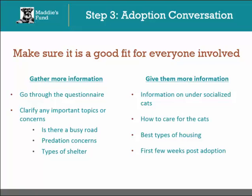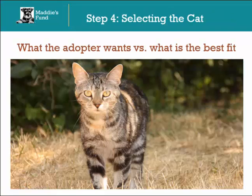Once all your questions are answered and you feel like you have a good sense about the adopter and area, you will want to turn the table and begin giving the adopter the pertinent information on adopting a community cat. These topics should cover information on owning an unsocialized cat, how to care for these types of cats, the best types of housing or shelter, and what to expect the first few weeks post-relocation. After the adoption conversation, you and the adopter should both feel like relocating a community cat to their property is a good fit.